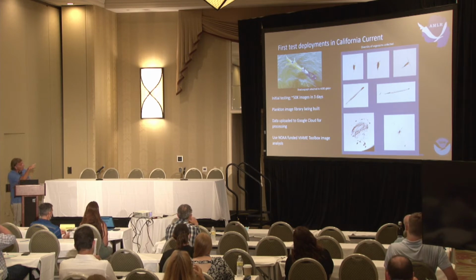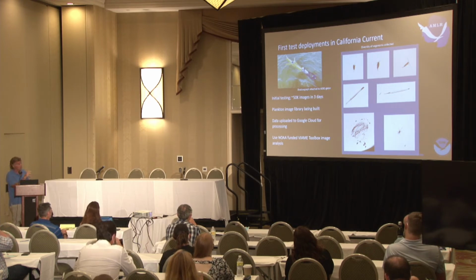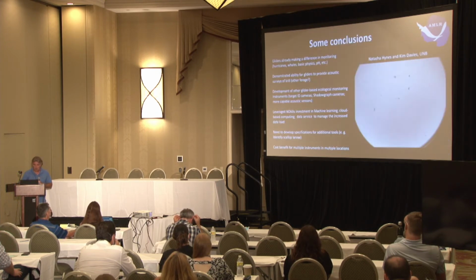All of those images that you see on the right, they're exactly the same size relative to each other, and that's one of the good things about the shadowgraph, it gives you lengths. So it's a really cool pattern. There's some copepods and things in there.